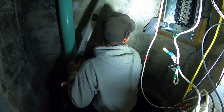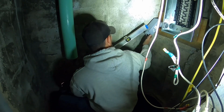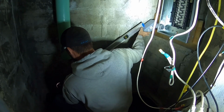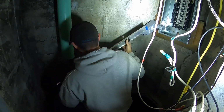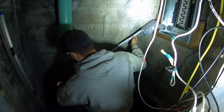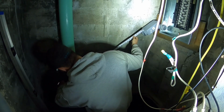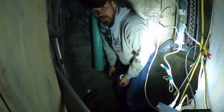This is an access so you can get in there, and it's not going to work in this situation. So the only way I know to do that is to take a level, make both of them touch on the level. Now those are set at the proper angle. Now if I measure collar to collar, I should be able to cut that pipe 41 inches long, and it will be the proper length. We're gonna make us a cut.